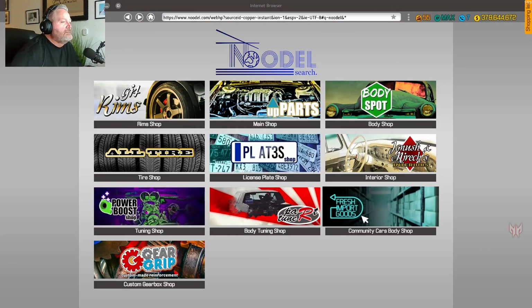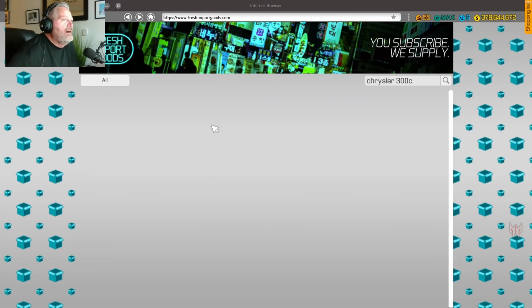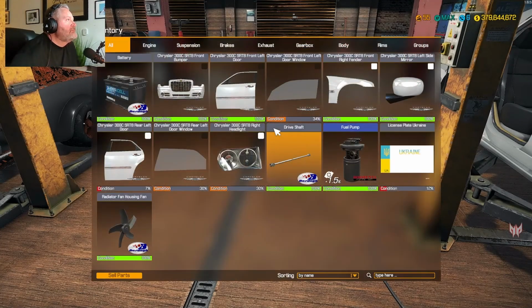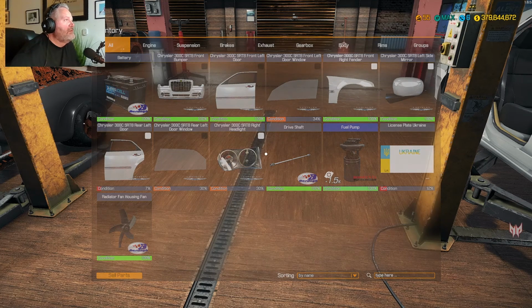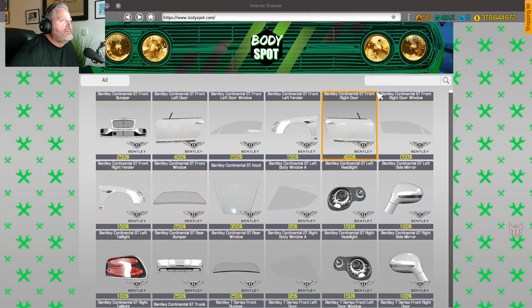Chrysler 300C. Come on. Yeah, 300C is what it should be. See, I don't know what I'm doing wrong. Maybe, oh, you know what? That may not be a. It's not. There we are.